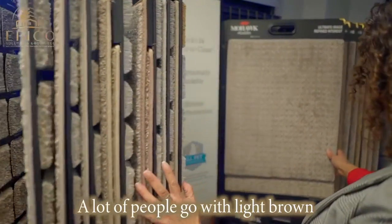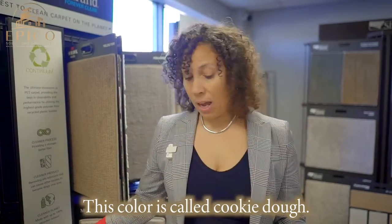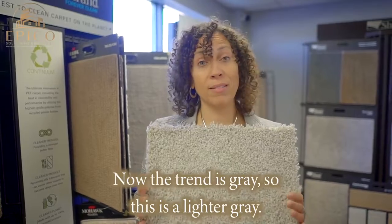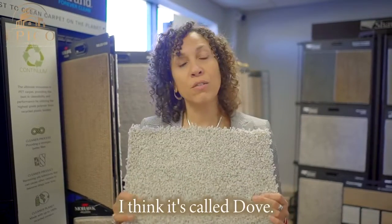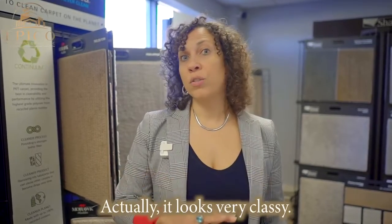A lot of people go with light brown because it's very neutral. This color is called cookie dough. Now, the trend is gray. So this is a lighter gray. I think it's called Dove. You're thinking that's going to look too dark. Actually, it looks very classy.